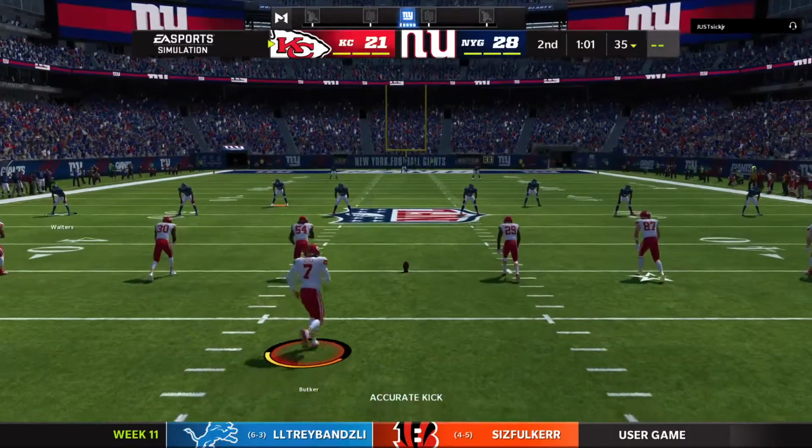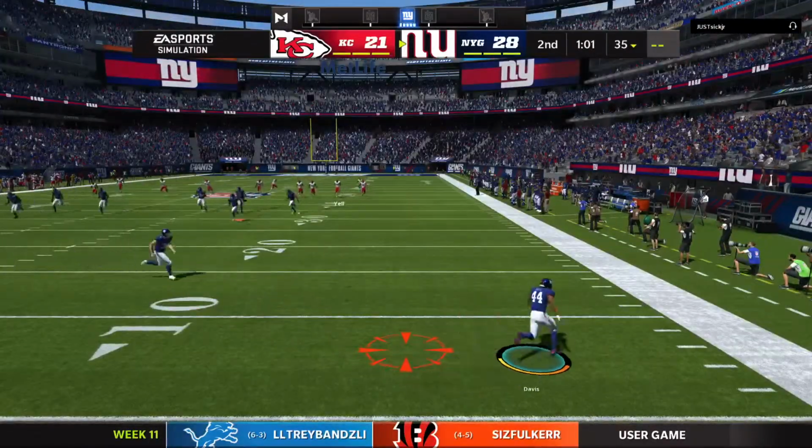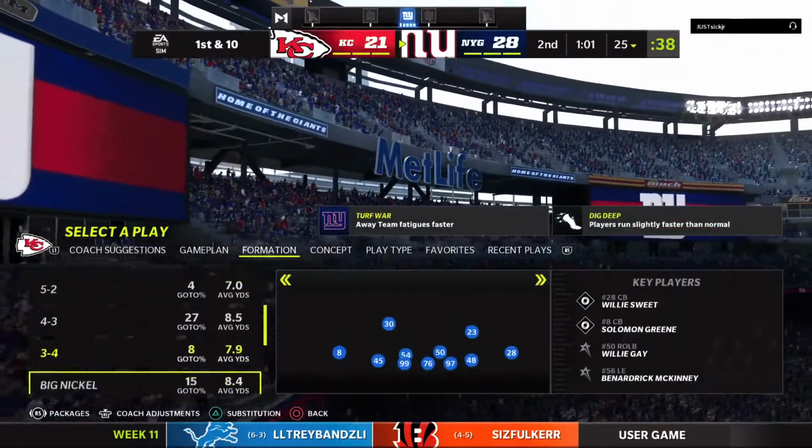Now after the touchdown, here's Butker on to kick it away. And they'll let that one go as it skips through the back of the end zone for a touchback.